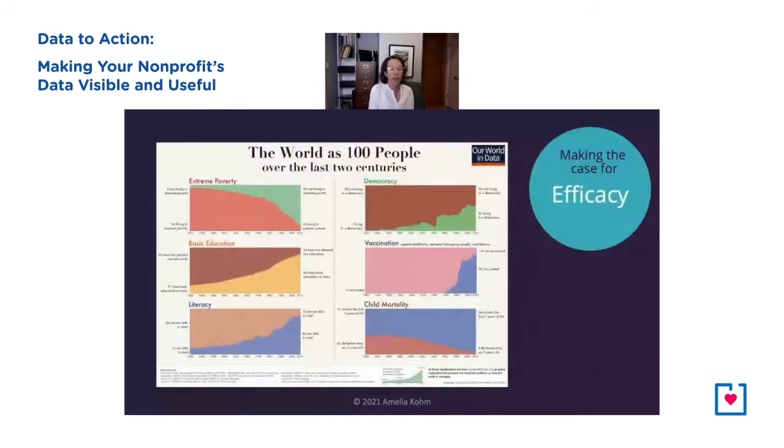Here's another way of showing efficacy. This viz uses a number of great techniques. The chart is called a stacked area chart. It also uses a strategy called small multiples, which is placing several small charts side by side to allow for easy comparison. And it also uses that trick of using 100 people rather than percentages. The notations here are really helpful too. We can quickly see that poverty and child mortality have decreased dramatically over the past 200 years, and that basic education, literacy, democracy, and vaccination have all dramatically increased during this time period.